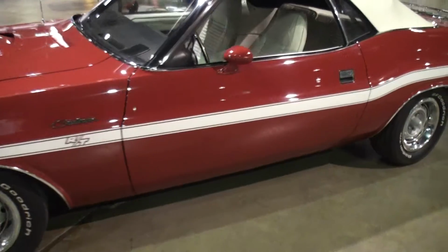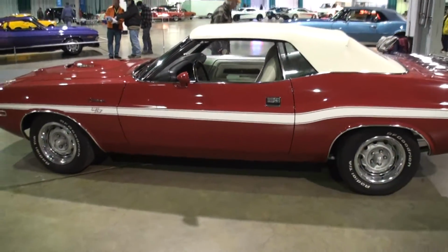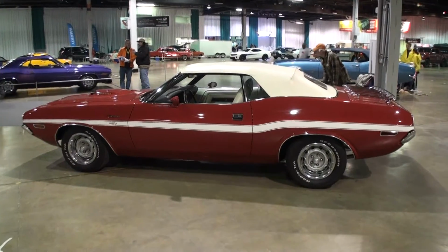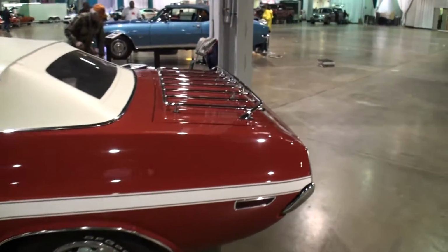So come on with me. Let's take an overall shot. Let's move back. We've got the right time at the Muscle Car National to take a look at this. There we go. An overall shot of the car. We've got a little luggage rack on the back. Yeah, that was one of the options.